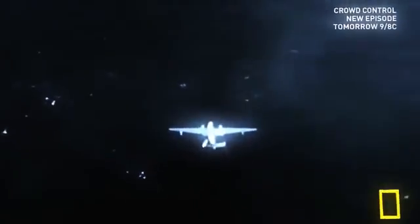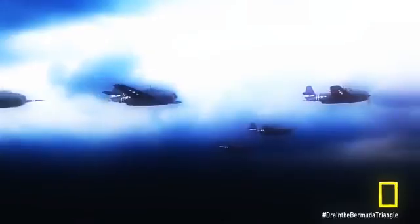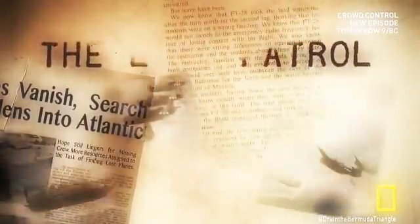A PBM-5 Martin Mariner sets out on a rescue mission to locate the flight and guide the pilots back home. The Mariner calls in a routine message. After that, it's never heard from again. No wreckage has ever been recovered from Flight 19 or the Mariner rescue plane. All kinds of weird and wonderful theories have been put forth to explain the disappearance of these aircraft, from alien abductions to the effects of an electromagnetic fog. It's more likely the pilots simply got lost, ran out of fuel, and had to ditch somewhere over the ocean.